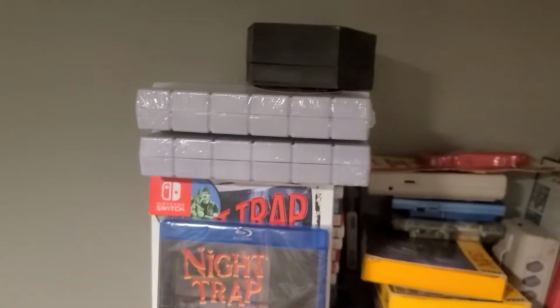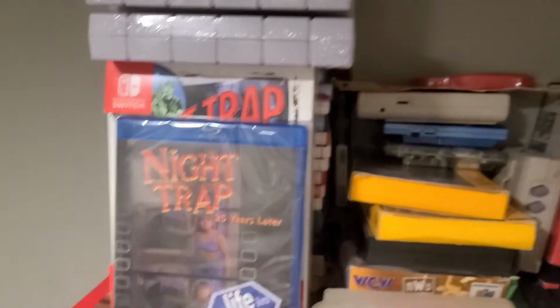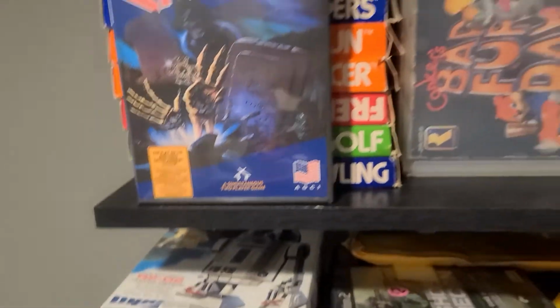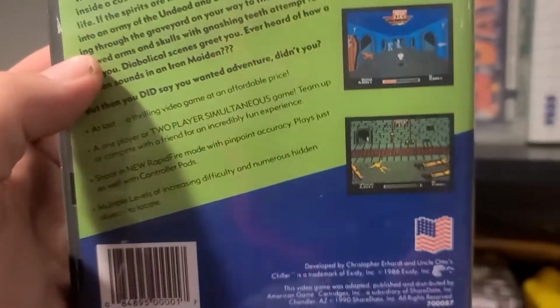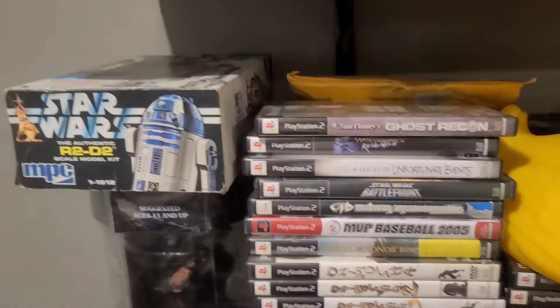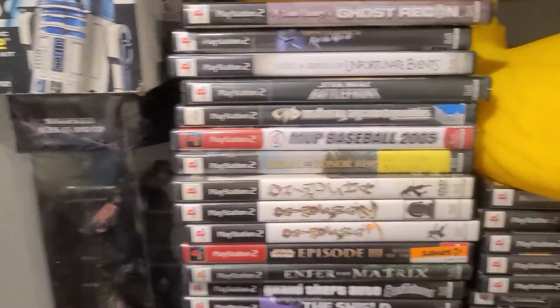Got some of my night trap stuff. Nighttime. I must be getting tired. That awesome Chiller custom box. I really like that. I think this game is an interesting game. It has a very interesting history with it. I have the original NES like I showed you down there before, but it also came with that, so I thought that was pretty cool with the deal. Then we got my PS2s.